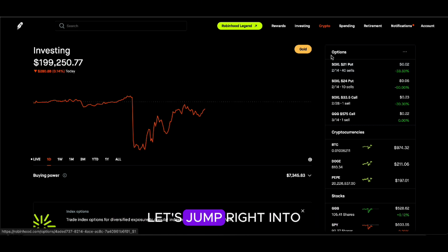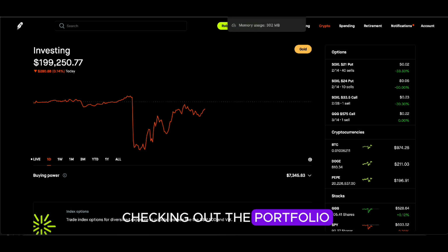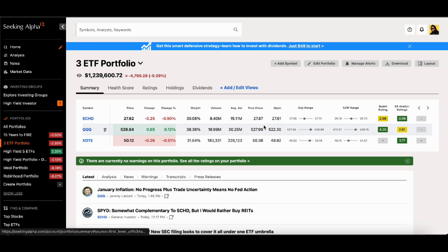And now let's jump right into checking out the portfolio. So this is the portfolio. This is the three ETF portfolio that I talked about. I started with an initial investment of $1 million.